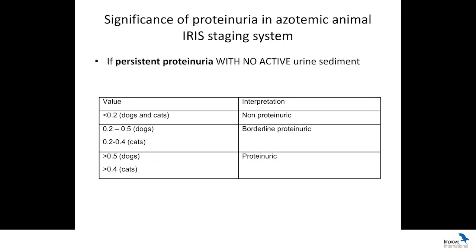Now, if an animal is azotemic, that is different. And according to the IRIS staging system, if an animal is azotemic, we want the UPC value to be even lower, so to be less than 0.2. So that's what we define as non-proteinuric. So this animal was azotemic and with a very marked increased UPC.